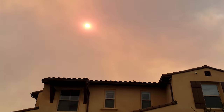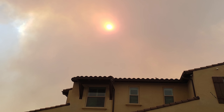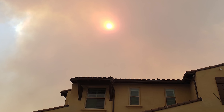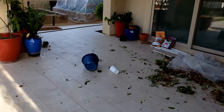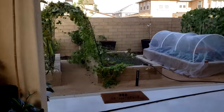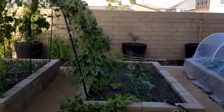And just as we returned home after the evacuation orders were lifted, the air quality was quite bad. The sky was yellow, the sun looked red. It was quite a surreal experience. So I just wanted to give you a quick update on the Santa Ana winds, the wildfires, and the fact that we are safe. Everything's fine now, and hopefully we don't see more wildfires in this area.